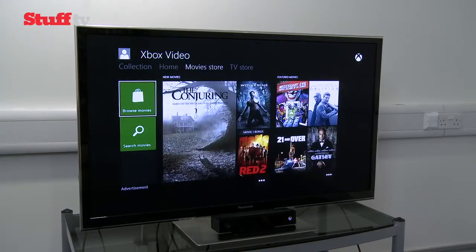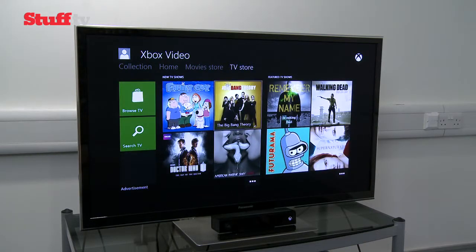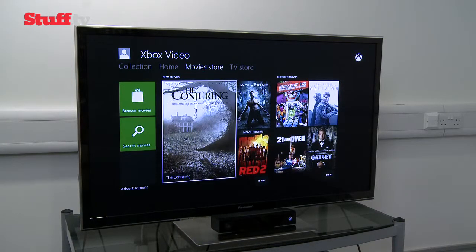There are video apps too, and while Netflix wasn't available during testing and Sky isn't due until next year, Xbox Video has a massive selection of high-quality movies to rent and buy on demand, which are streamed rather than downloaded, with the picture quality dynamically scaling to match your broadband speed.